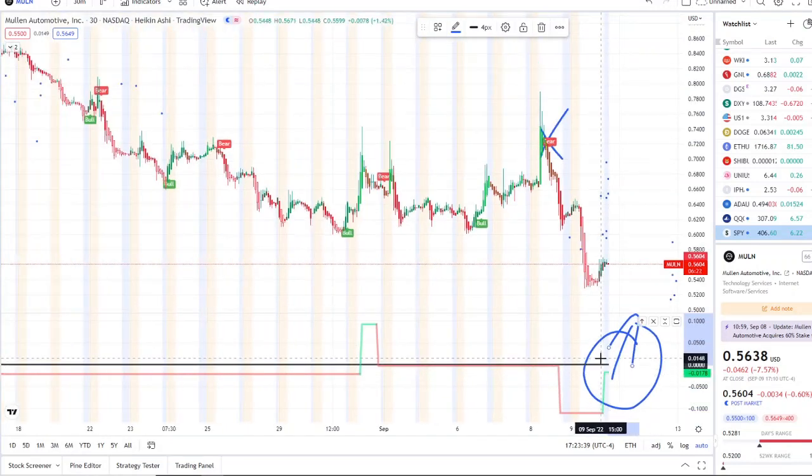I look forward to seeing your thoughts down below. These are the key levels I'm going to be watching: the bull and bear indicators on the 15-minute and the 30-minute, and those inflows versus outflows.